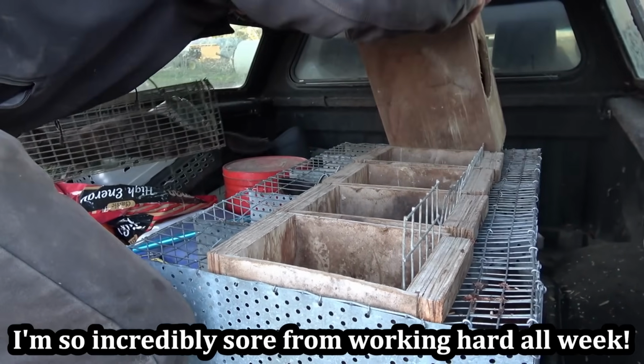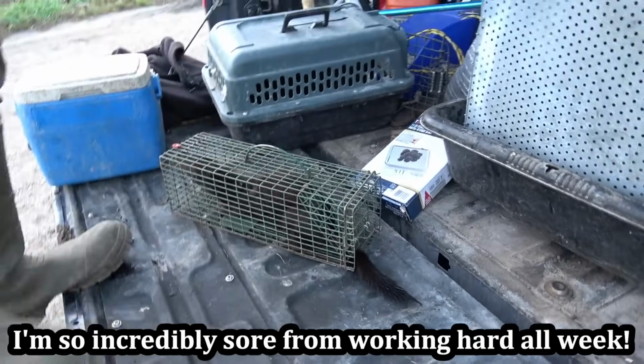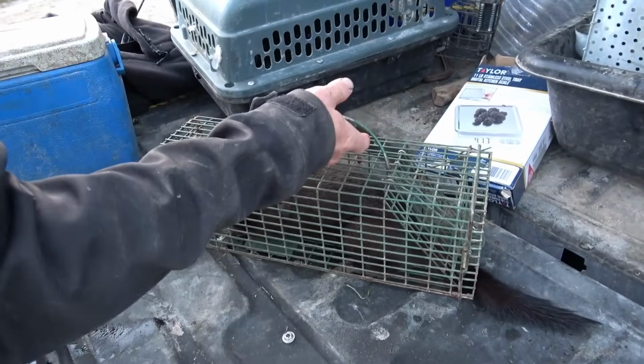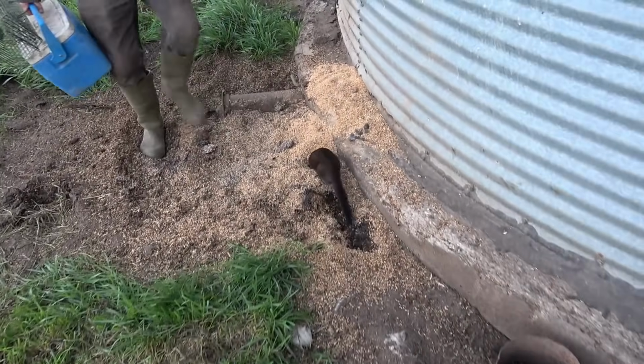Oh, good boy. I didn't even have to get it in right. I'm so sorry I couldn't get it in there. He jumps up sideways and gets in there. That's a good boy. Come on, let's go find us a rat. Sherlock. Check that out.